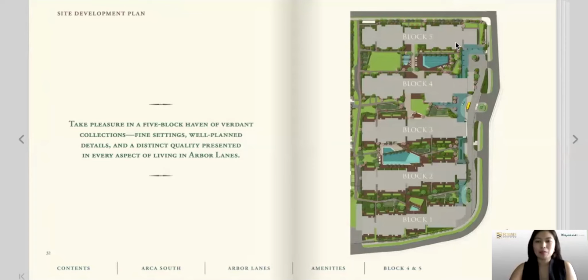So what makes Arbor Lanes really special? What sets Arbor Lanes apart from other developments? The first one is, just by looking at the site development plan, you would see that this project is surrounded by greens and open spaces. This is something that we in Ayala Land Premier take pride in too. Arbor Lanes is made up of 50% open spaces.